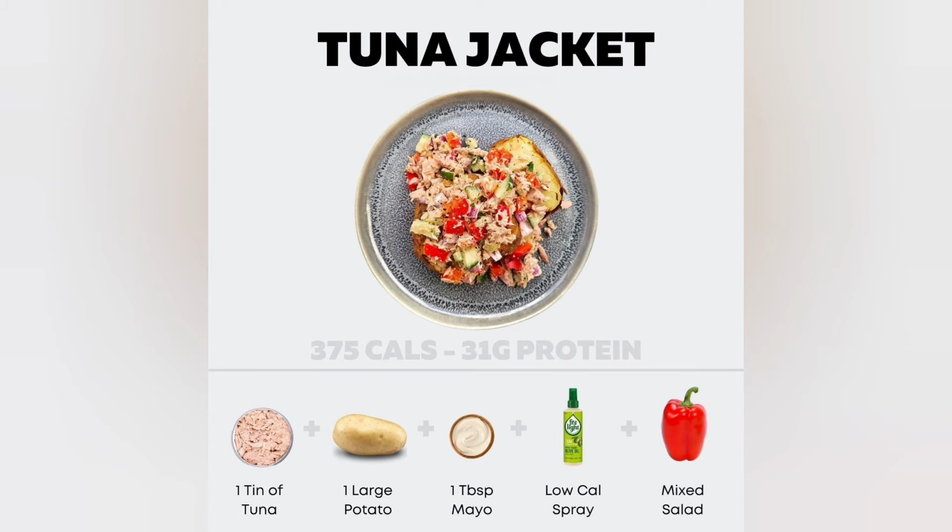All you need is 1 tin of tuna, 1 large potato, 1 tablespoon mayo, low-calorie spray, and mixed salad.